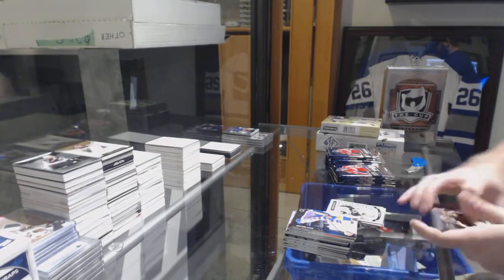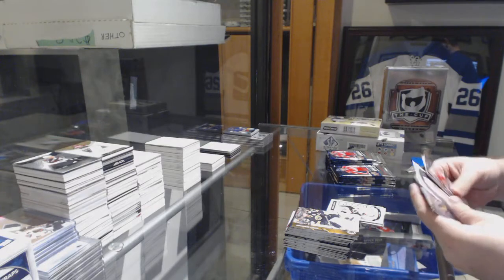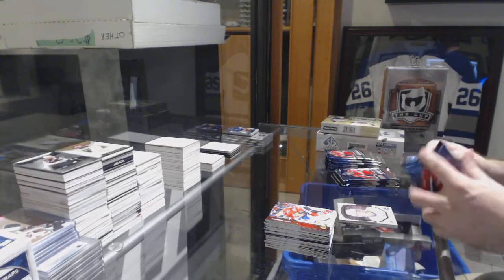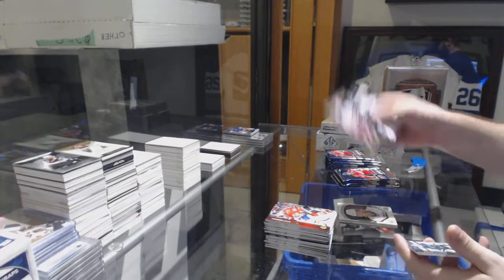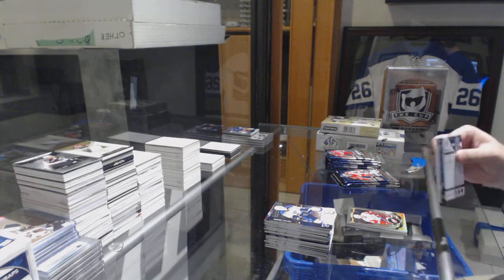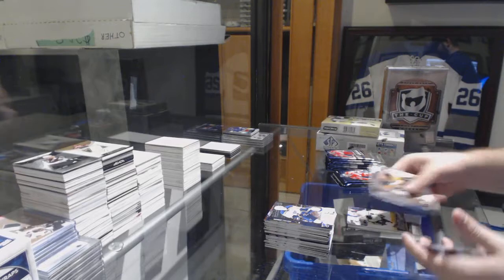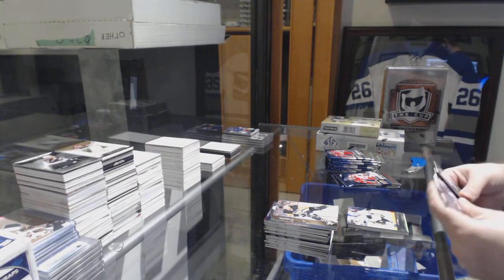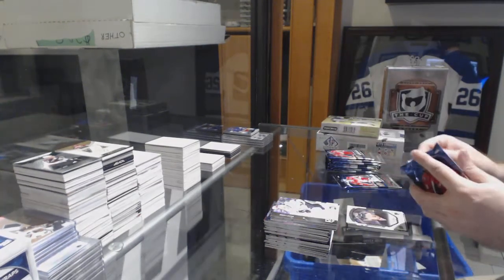Max Domi, marquee rookie for the Coyotes. Hunter Shinkaruk, portraits for the Vancouver Canucks. Mike Green, rainbow retro, or sorry, rainbow OPG update for the Red Wings. Young Guns of Dylan DeMello for the Sharks. Daniel Sprong, portraits for the Penguins.